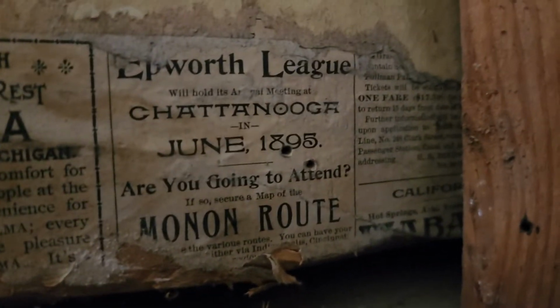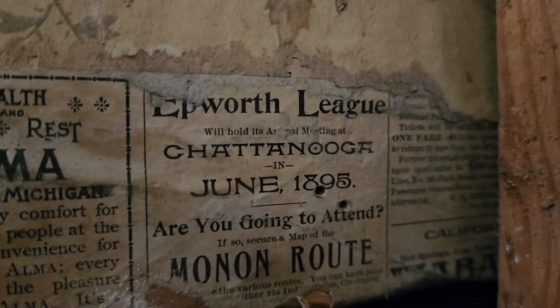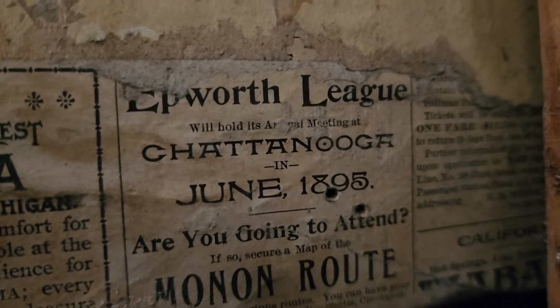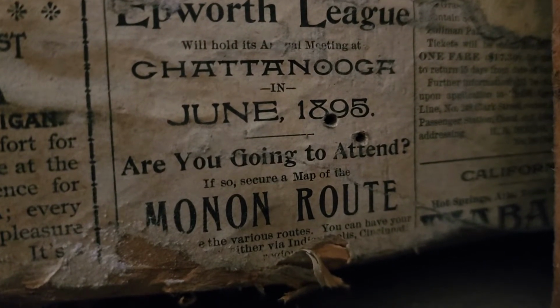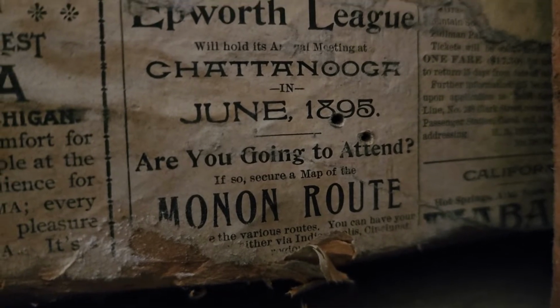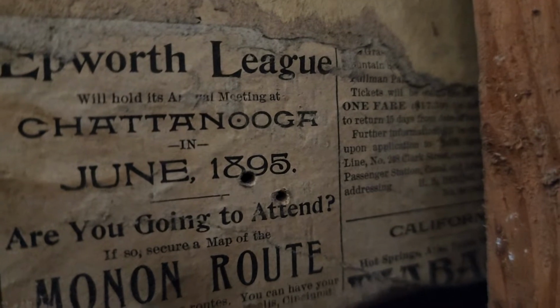But look at this. This tells you how old the house is or how old that newspaper is. Epworth League will be holding its annual meeting at Canatuga in June 1895. Are you going to attend? If so, secure a map of the Mon route. 1895 is how old that piece of paper is.